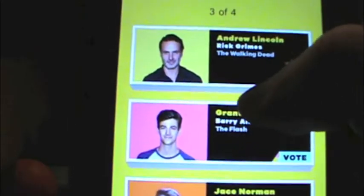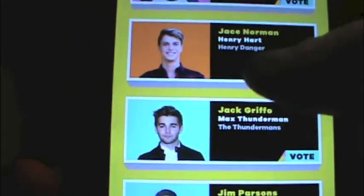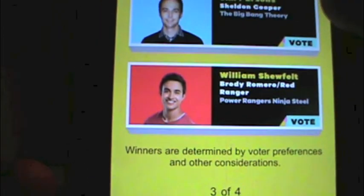Grant Gustin from The Flash, Jace Norman, Henry Danger, Jack Griffo, The Thundermans, Jim Parsons, The Big Bang Theory, William Scherfeld from Power Rangers Ninja Steel. I will guarantee you that either Jack Griffo or Jace Norman, or maybe even this Will guy from Power Rangers, I bet they're the only ones that are going to win. One of those three are going to win. The main thing is it's the faces that they recognize. They'll recognize Jace Norman, especially his name, and Jack Griffo, and maybe Will, even though I don't know if the kids will know his name, but they'll know his face.